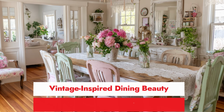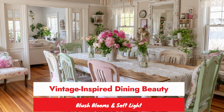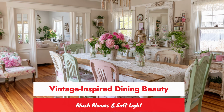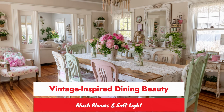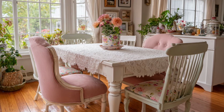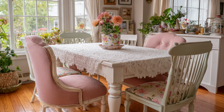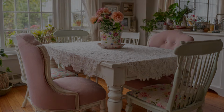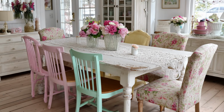The dining room is where stories are shared, and in a shabby chic cottage, it becomes a place of soft celebration. Start with a vintage wooden table, chippy paint and all, and layer it with a lace or floral tablecloth. Mix and match chairs painted in blush, mint, or ivory create a look that's effortlessly romantic and inviting.